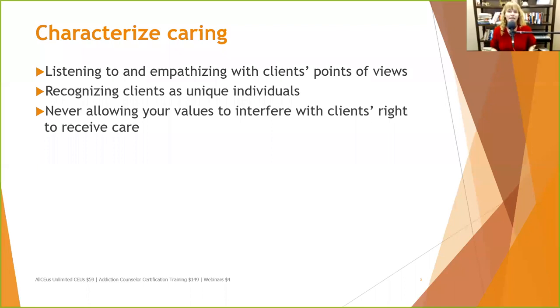So what is caring? Caring can be listening to and empathizing with clients' points of view. And if we can get everybody in our office to do this, not just counselors, because client-centered care, when you really look at it, isn't just the clinician or the nurse. I mean, think about somebody in the hospital. They work with nurses and doctors, and everybody comes in and out of there, even the maintenance person who's mopping the floor. So they interact with people, and in a client-centered environment, everybody is going to care about the clients, ideally.